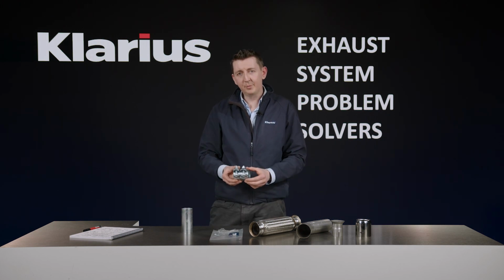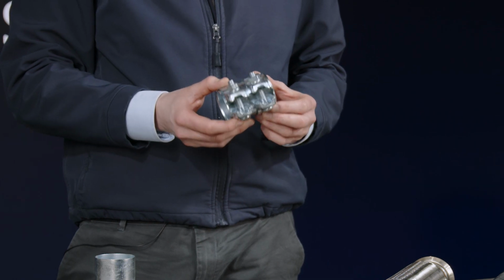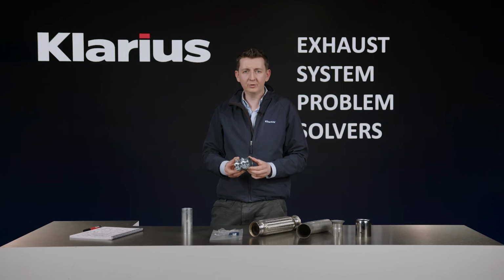On to more extensive repairs, perhaps where the pipe has corroded and failed and fractured. This more comprehensive clamp, for a vehicle that's come towards the end of its serviceable life but could get another couple of years on the road, can be used for the repair.